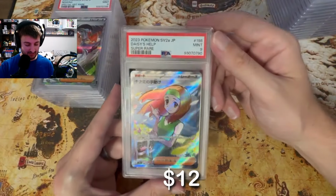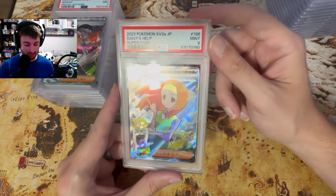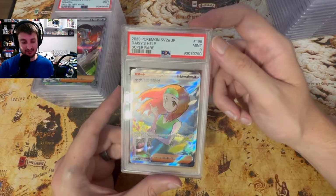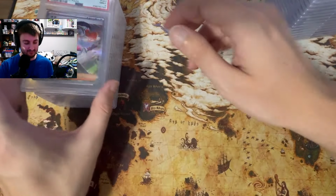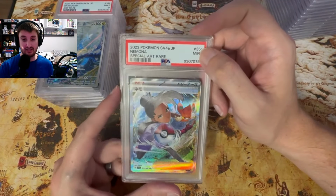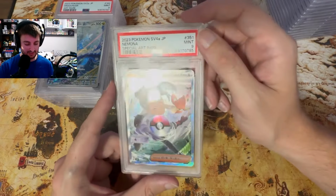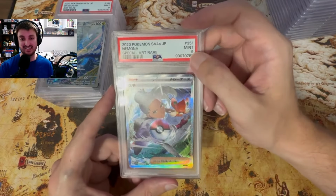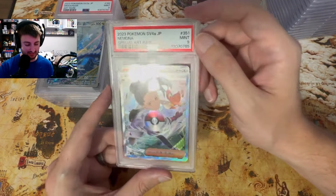This is one I opened myself, Daisy's Help, from the 151 box again, so pretty cool to get an extra in your box, but it was just a full art of Daisy, so it is what it is. I'm not a huge fan of the trainer cards, but again, surprising that these are getting 9s at all. Another one, I got pretty lucky on the boxes in that 2 of them had these full art trainer cards, which is amazing, but not what I was looking for. And then even worse to get a 9 on them. So if they'd gotten 10s, it would be hyped because they probably would have paid for the boxes themselves.